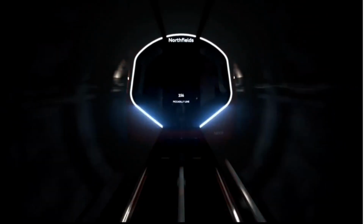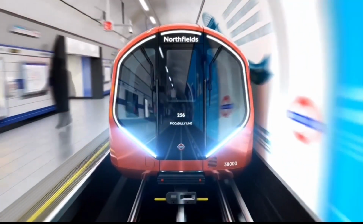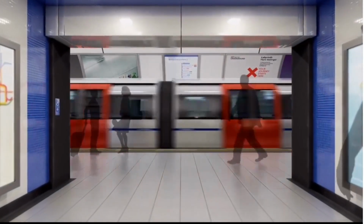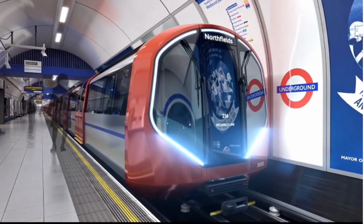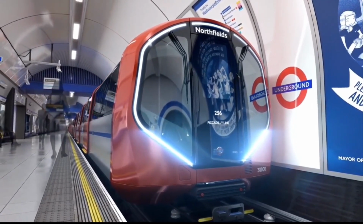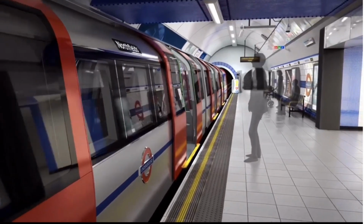Across the Underground, train stations and track are being modernized. But with London's population growing rapidly, we need to do even more. In the upcoming decade, we will introduce the new Tube for London, which will mean faster, more frequent, and more reliable journeys on the Piccadilly, Central, Bakerloo, and Waterloo and City lines.